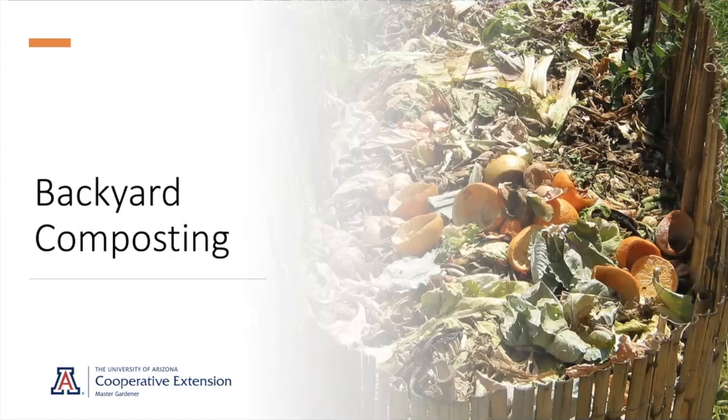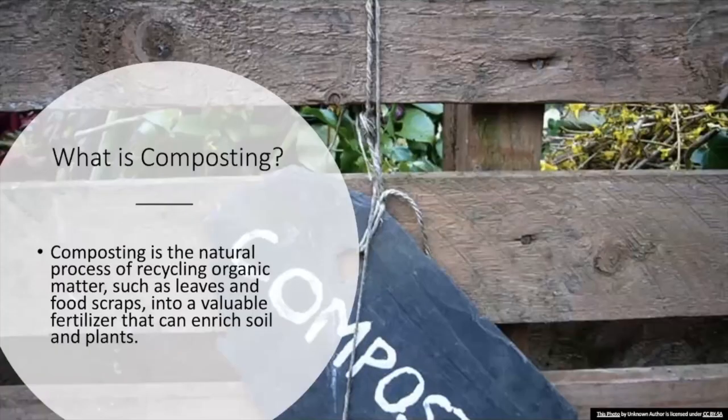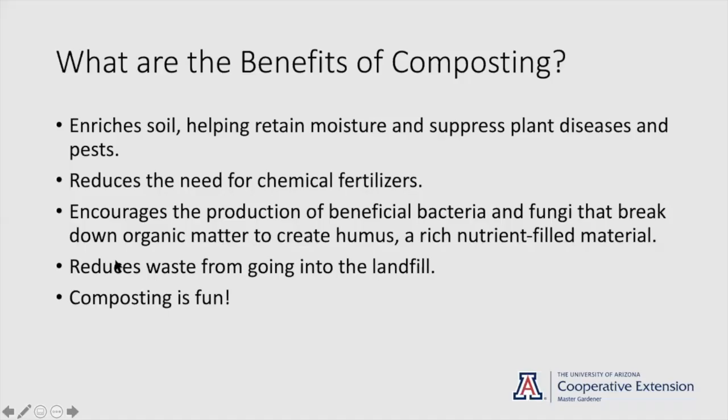So we're going to wrap up with backyard composting. Here we're going to talk about how you can make that organic matter at home to amend your soils. Compost is probably one of the best things that you can add to your soil as a home gardener. So what is composting? Composting is a natural process. This is the technical definition: the natural process of recycling organic matter, such as leaves and food scraps, into a valuable fertilizer that can enrich soil and plants.